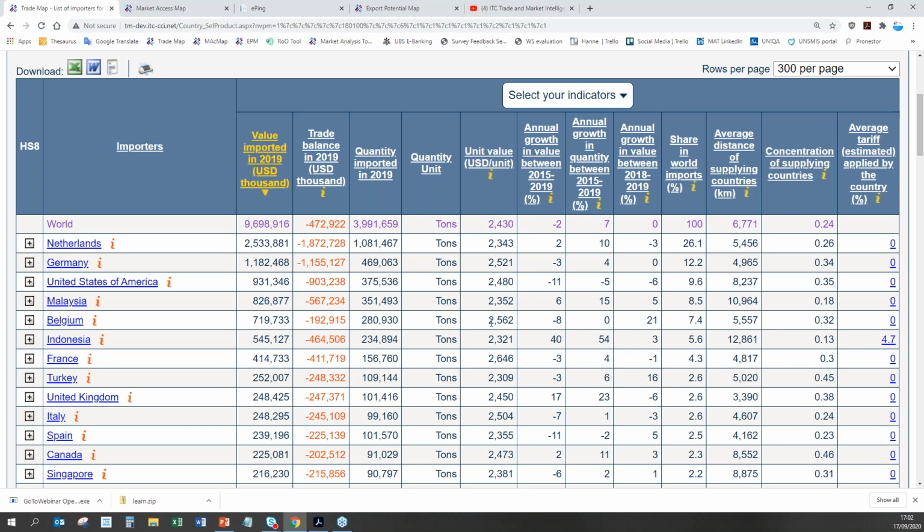So you are able to use this kind of proxy to understand the market better. I would also like to mention that ITC's market analysis tool is an excellent tool to do market analysis and research, but it's just the first step because it's all quantitative. What we're giving you right here, you see all these numbers, these are facts. These are numbers that are reported by the country.